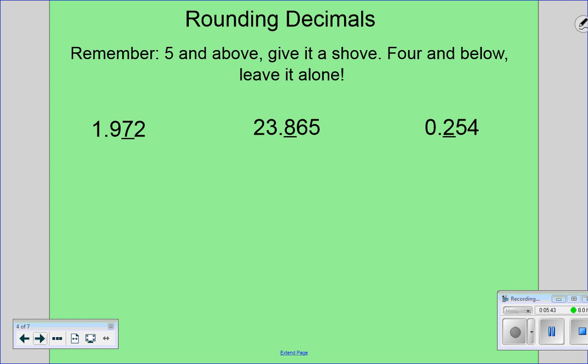This is tricky. A lot of times when they want you to round to something, they'll tell you in two ways. They'll say, okay, round to the underlying number, or they'll say round to the tenths place, round to the hundredths place, round to the thousandth. Right now, we're just going to do the underlying number, okay?